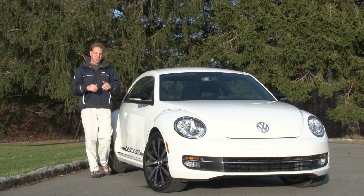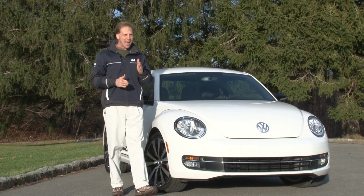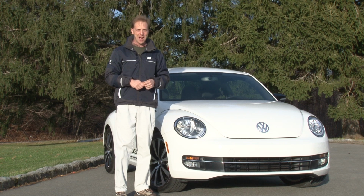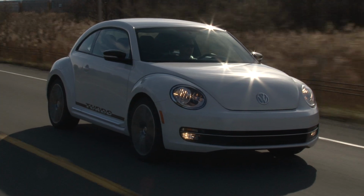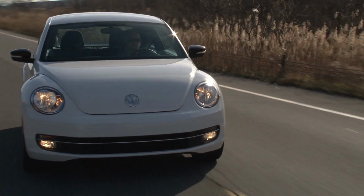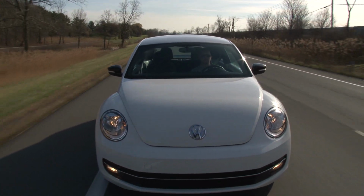Remember all the excitement surrounding the reintroduction of the Beetle back in the late 90s? Well, Volkswagen is ready to capture that magic once again with an all-new version for 2012. So iconic is its design, VW engineers took 15 years before revealing an all-new Beetle, which by the way is no longer called the New Beetle.